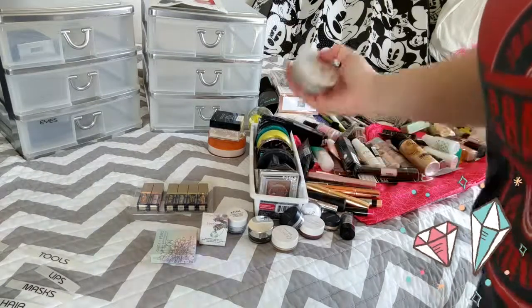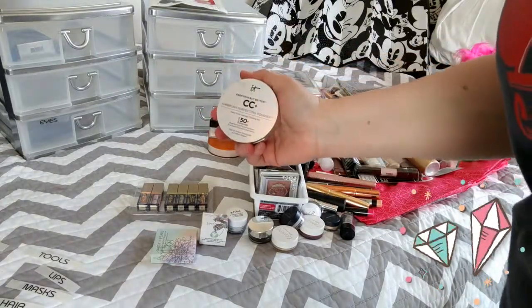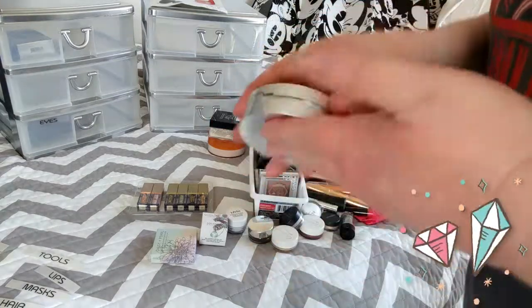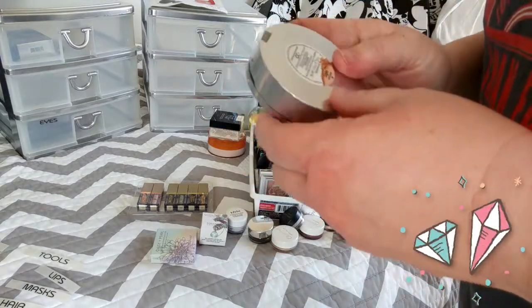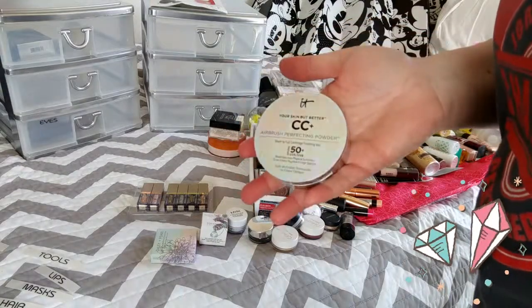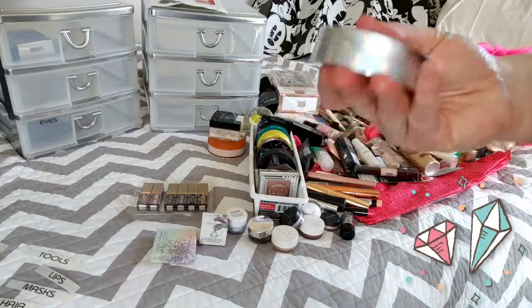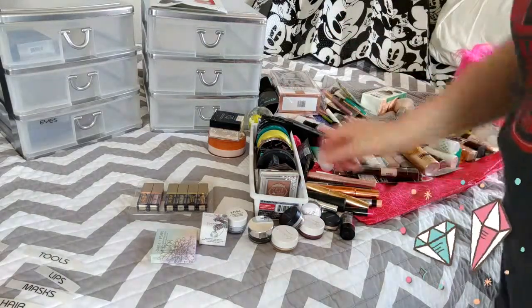Get started. So I've got this It Cosmetics Your Skin But Better CC Airbrush Perfecting Powder. While this is not expired, I end up not using this, and it's big and chunky, so it's not fun to even keep in my bag to use. So this is gonna be gone.